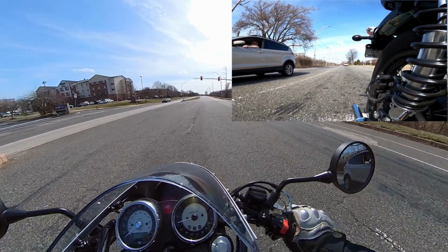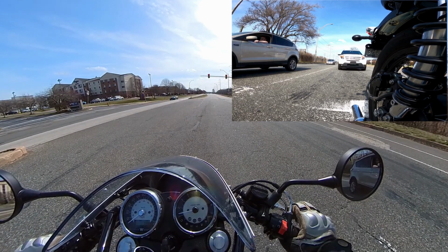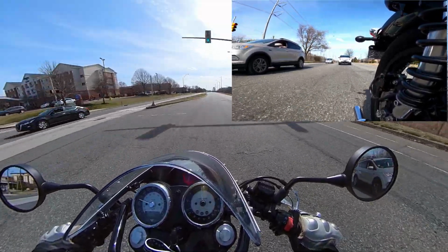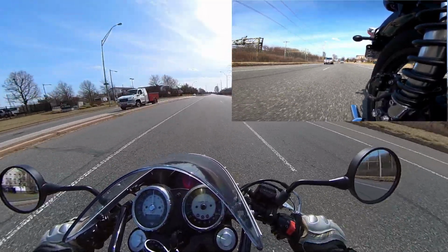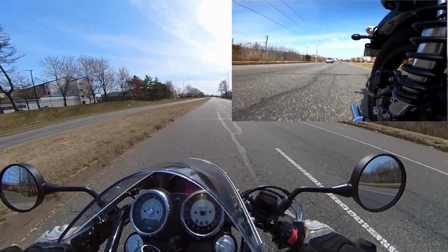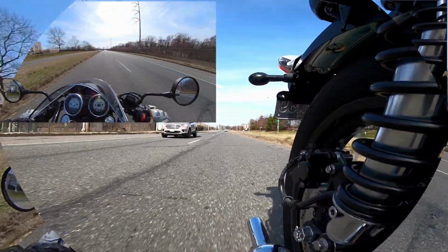I'll try it again, the first gear launch from this light. I'm pretty sure it was about 40 miles per hour in first gear before hitting that 7,000 RPM. It's not super fast compared to my CB1000R. First gear on that bike, I was able to hit 60 plus miles per hour. I'll switch the camera view angle from front to rear.